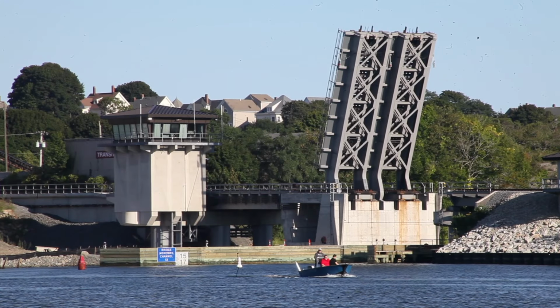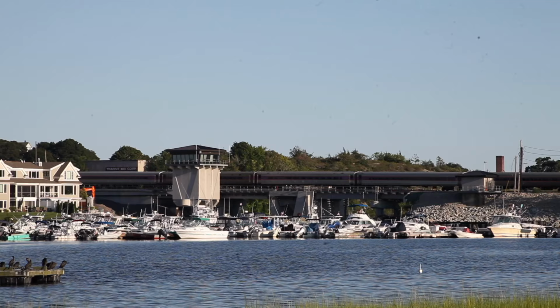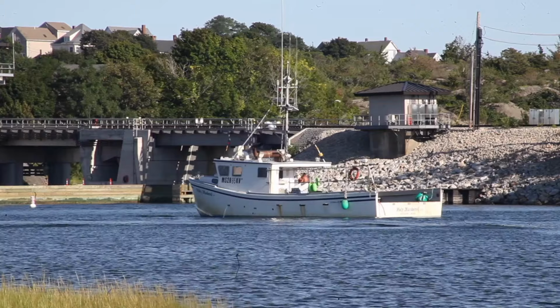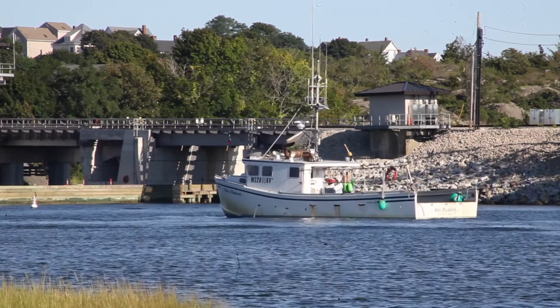How does that thing work? Well, you're looking at a drawbridge, one of five on the MBTA commuter rail's entire system. In episode 2 of Infrastructure on the MBTA, we will be looking at a historic drawbridge in America's oldest fishing port. Welcome to the Gloucester Draw.